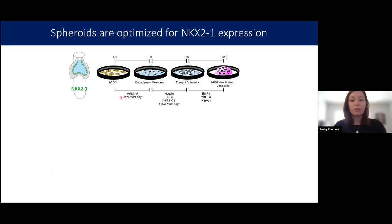We begin with 2D cell culture of stem cells that are then driven through a definitive endoderm and patterned to foregut over the course of a week. After day 7, these 3D structures called spheroids actually pinch off from the 2D plate. We collect them, embed them in Matrigel, and then continue patterning them into an early lung progenitor identity, where we look for expression of that lung epithelial marker NKX2-1.